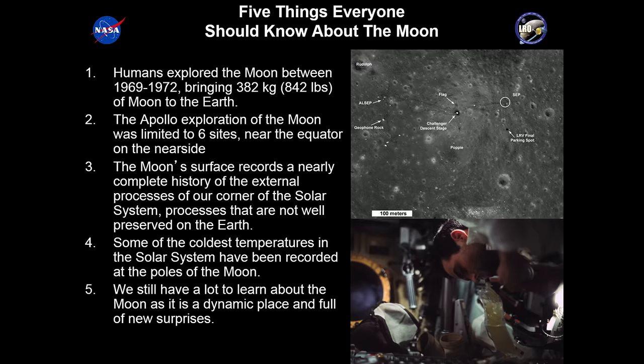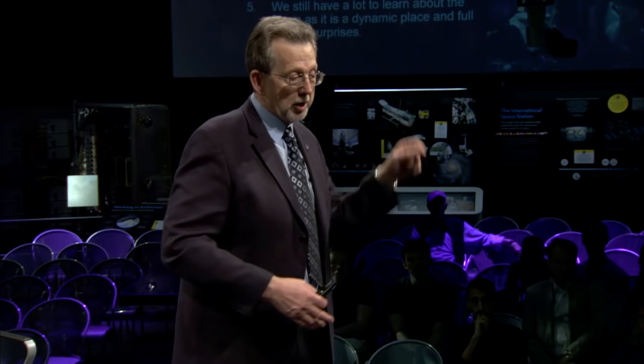Now, in addition to that, we now know that the moon actually has some of the coldest places in the solar system. You know, the light from the sun that shines on the moon illuminates it everywhere, we would think, except when you look at the poles. There are certain craters that are so deep that the light, even over a lunar day, doesn't get into the deep part of the crater. And so it is some of the coldest places in our solar system.